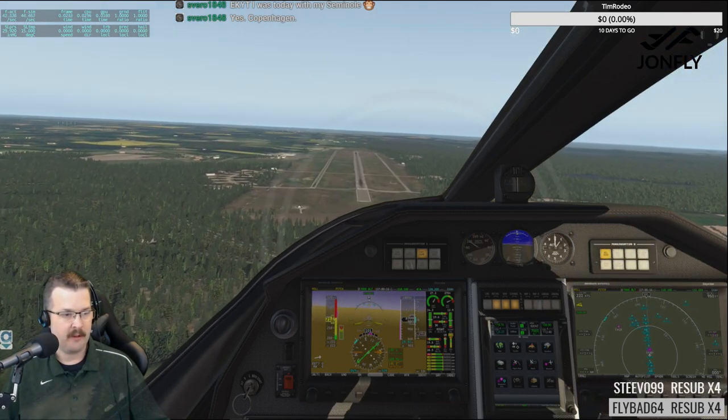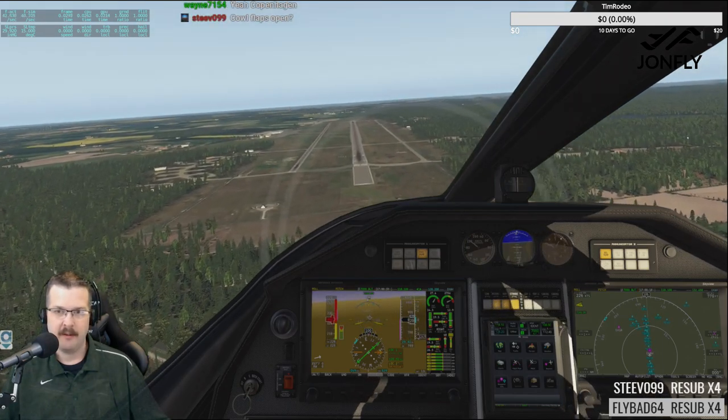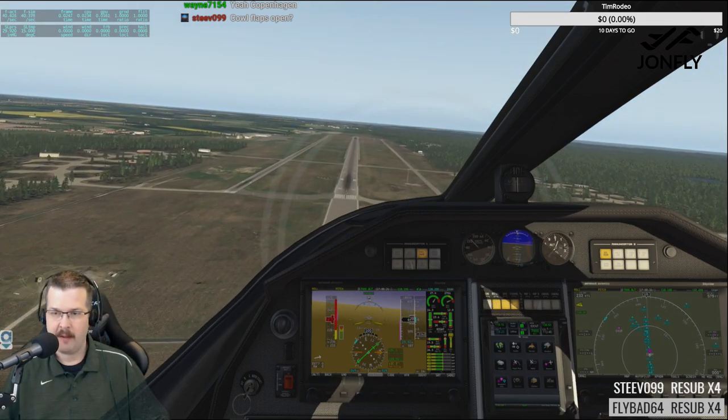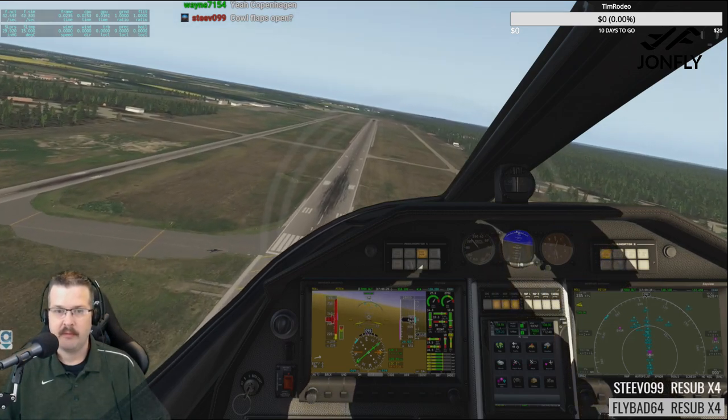EKYT, I was there today with your Seminole. Nice. Copenhagen, okay. Are the cowl flaps open? Are there cowl flaps on this plane? I didn't even know. I love that shadow.